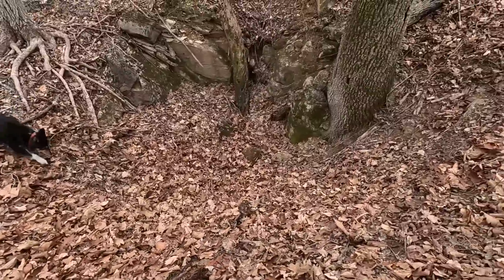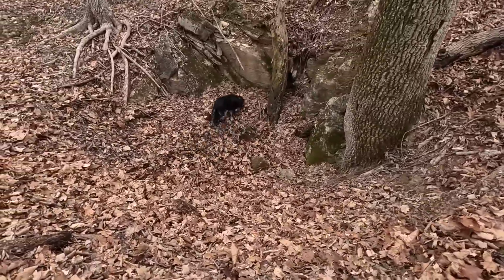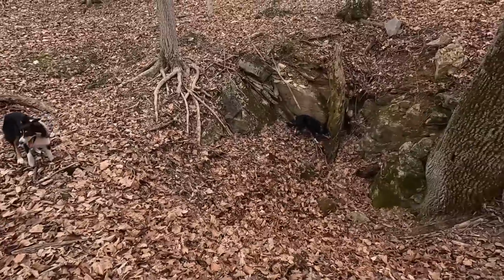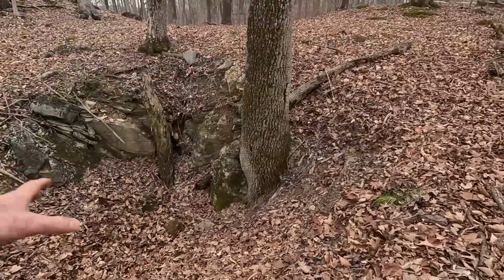No, I was going to bring my excavator. Oh, yeah, that actually might be worth it. You might be able to get, because there's a cave going underneath here, going up that way. So there's a cave here. You can tell by all these holes.